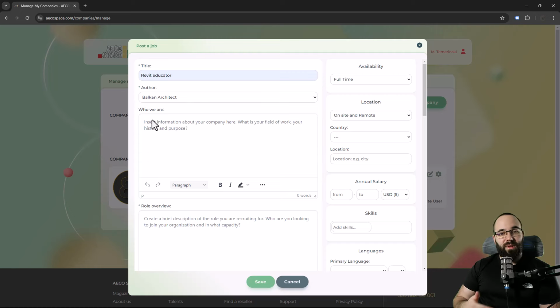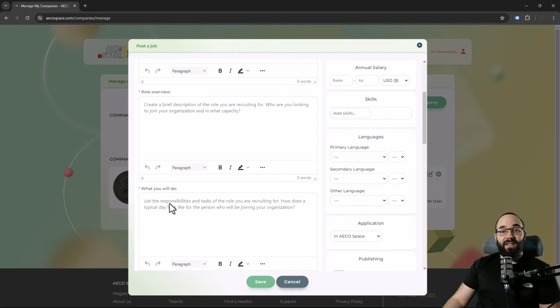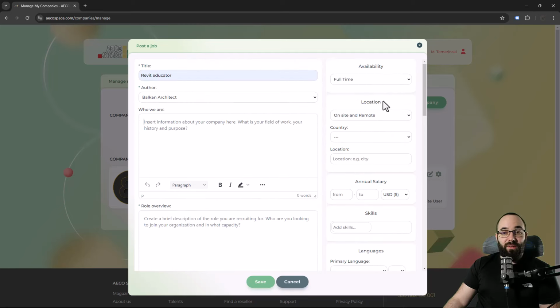Then here I can list out what I am looking for, or who I am looking for, what that job would mean, or what you would have to do, and so on and so forth, the expertise that I'm looking for, and just basic job information that you need to place.